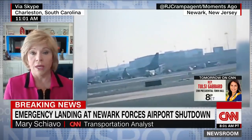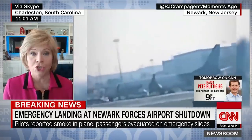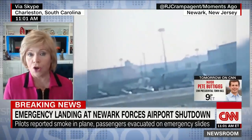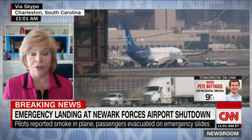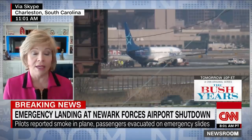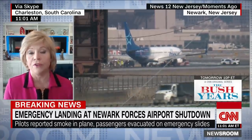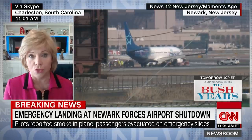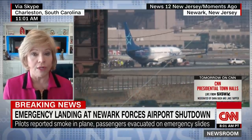All the new model planes and all the passenger service planes have smoke and fire detection and suppression equipment in the cargo hold. So this is good news in terms of what the plane could do, and they had the early detection. That, of course, was thanks to a crash way back in 1996 of ValuJet, and the families fought for those smoke and fire detection systems in the cargo hold. So there are a lot of modern advances that will let this become a good news story.